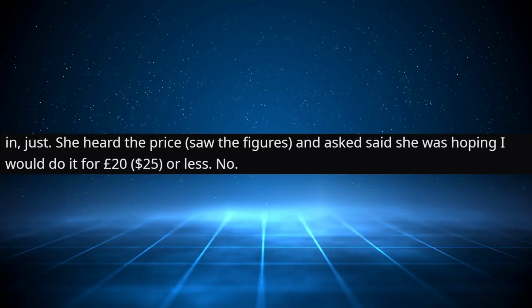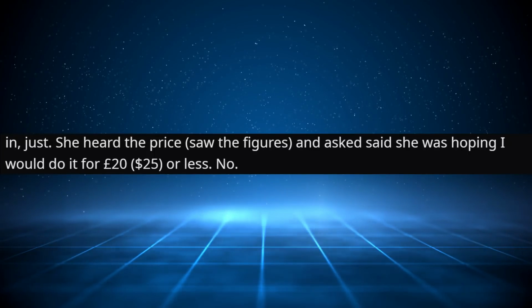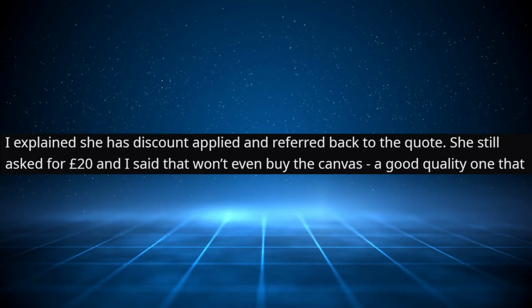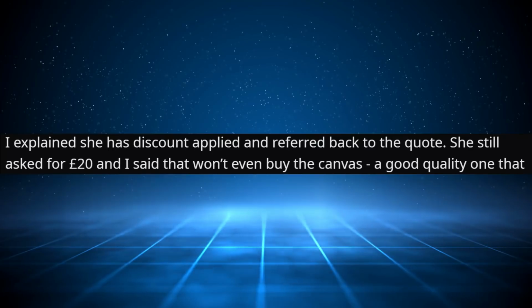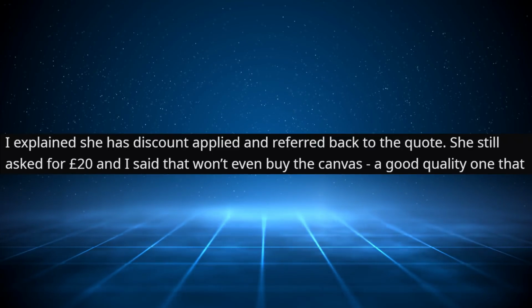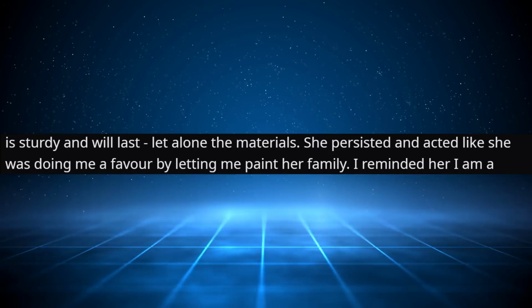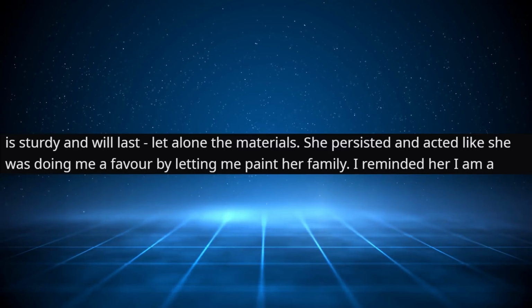I was able to shift things around to fit the time in. She heard the price and saw the figures and said she was hoping I would do it for £20 or $25 or less. No. I explained that she had a discount applied and referred back to the quote. She still asked for £20 and I said that won't even buy the canvas, a good quality one that is sturdy and will last, let alone the materials. She persisted and acted like she was doing me a favor by letting me paint her family.